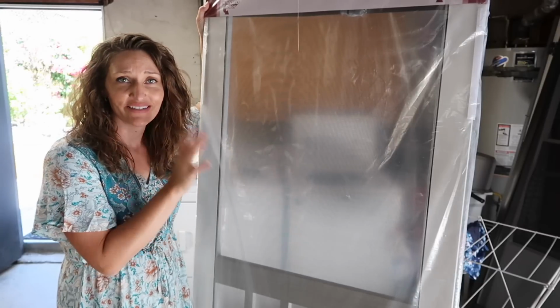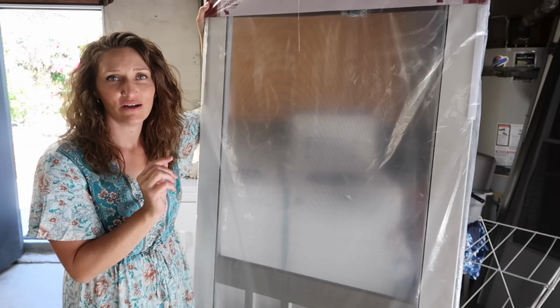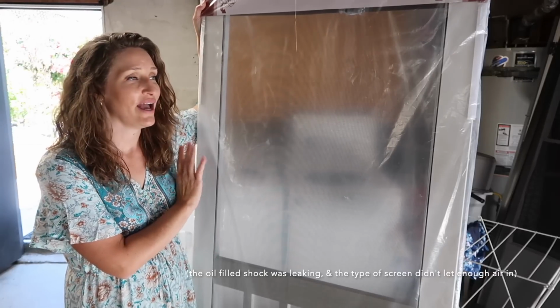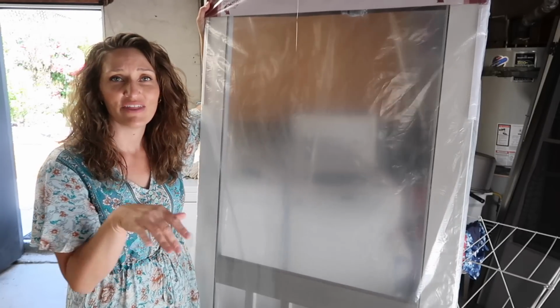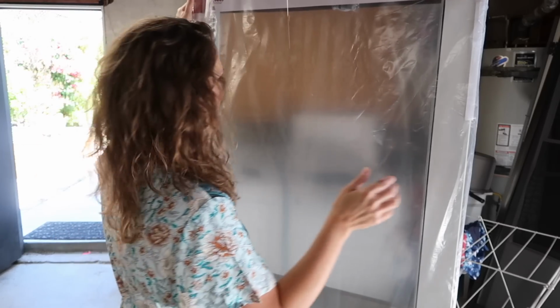We got screens for all the doors in our house. We only had a screen on the front door and that was leaking and everything, so I decided I want to add a screen to the kitchen door because now that it's summer, it's so nice to have the airflow once it cools down at night. So we're going to put this on there.